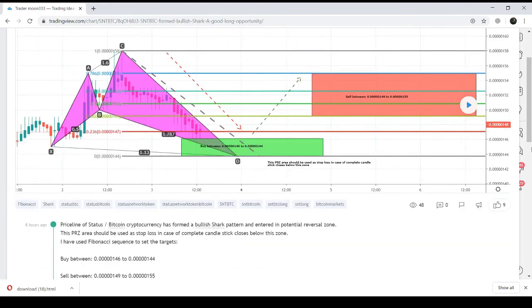The next coin which is expected to take the bullish divergence within the next 24 hours is the SNT with Bitcoin pair. And here the price action has formed a bullish shark pattern and entered this potential reversal zone. And these are our buying range. This is our buying range, and these are the sell targets. You can also watch these targets in the chart description, very clear.